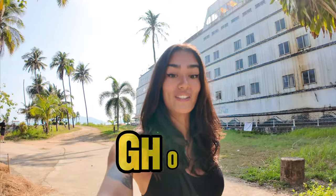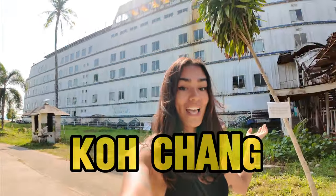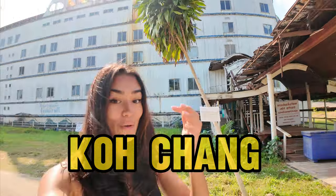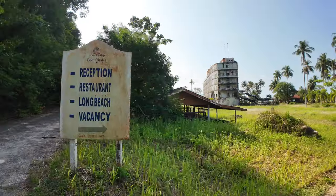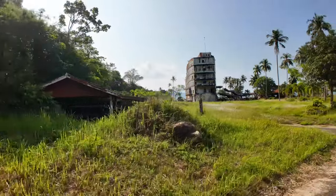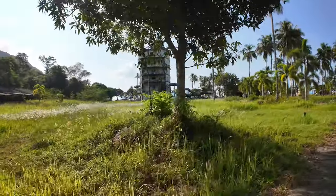It got abandoned, and now you have this huge cruise ship in the middle of the land, which is abandoned. You're not allowed to go inside. So cool.